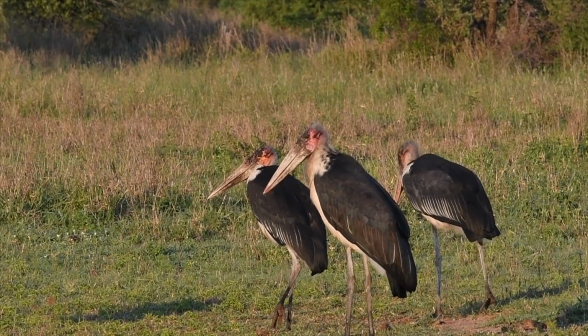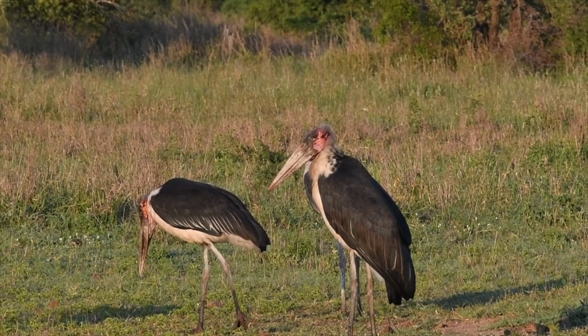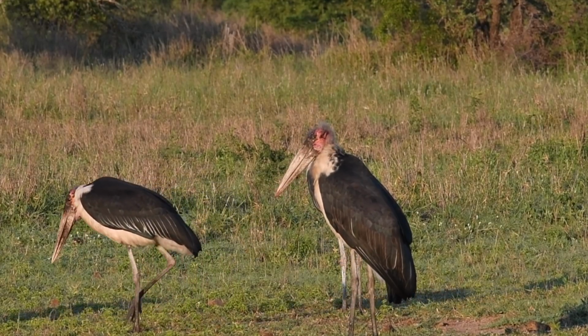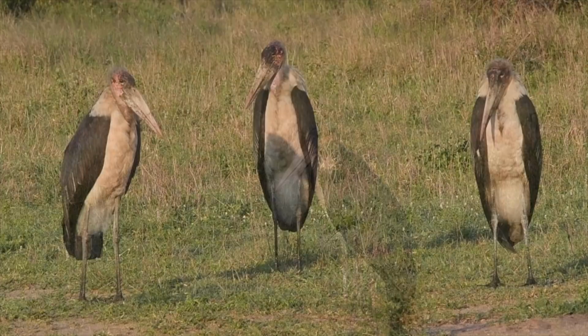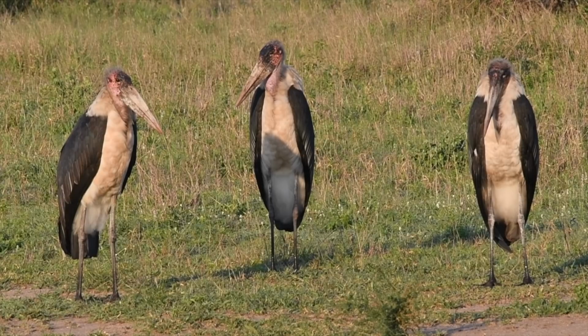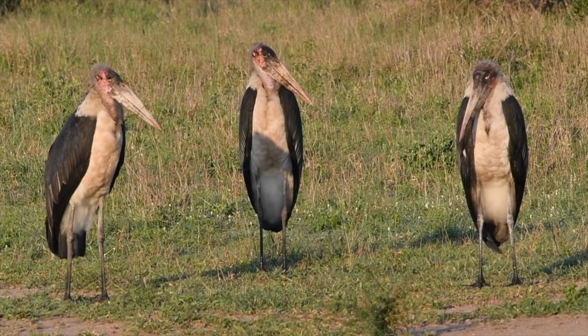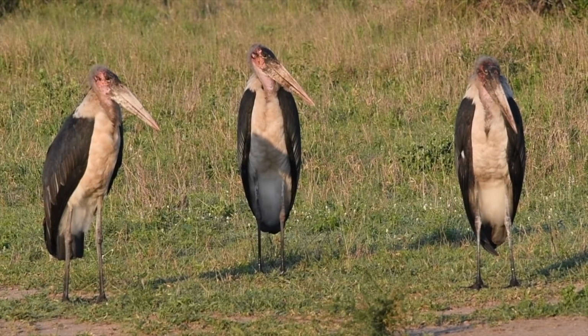These are birds that we don't see too often out here. They're called Marabou storks. Definitely not the world's most beautiful birds. Often see them hanging around with vultures at carcasses or digging through rubbish dumps. They also move through the open clearings and look for frogs and fish. They're quite a big scavenger as well.